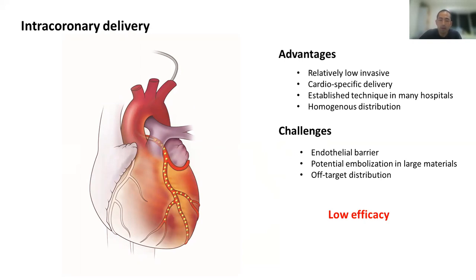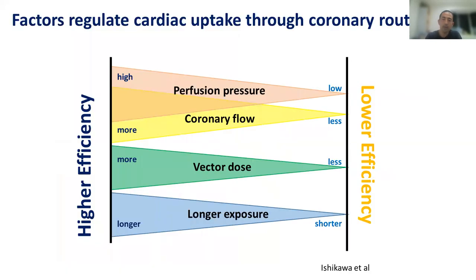Now, I talked about low efficacy of intracoronary delivery in the slides a few slides before. But there's a study that looked at the factors that regulate cardiac uptake for gene delivery vectors. These studies showed that perfusion pressure, coronary flow, vector dose, and longer time inside the heart are all important factors that increase cardiac uptake of the vectors.